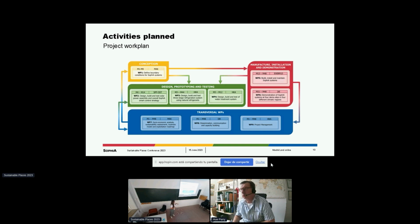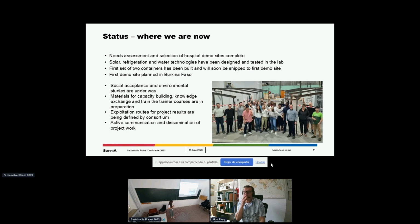The manufacturing of the containers is taking place in South Africa, and that phase is finishing. And then, of course, there are the transversal work packages through all the socioeconomic and exploitation work, dissemination, communication, and the project management that happens throughout the whole project. So where we are now: first, the needs assessment and selection of the hospital sites were completed. This was done through questionnaires, and the local partners contacted or visited many hospitals in each of the countries to see where both Sophia containers could be most useful, but also where they were more willing and accepting of using or demonstrating our technology.